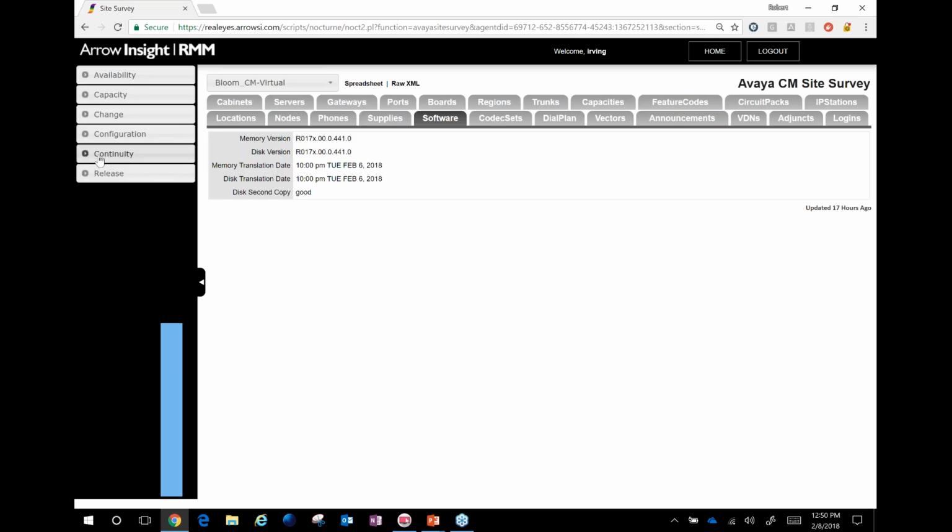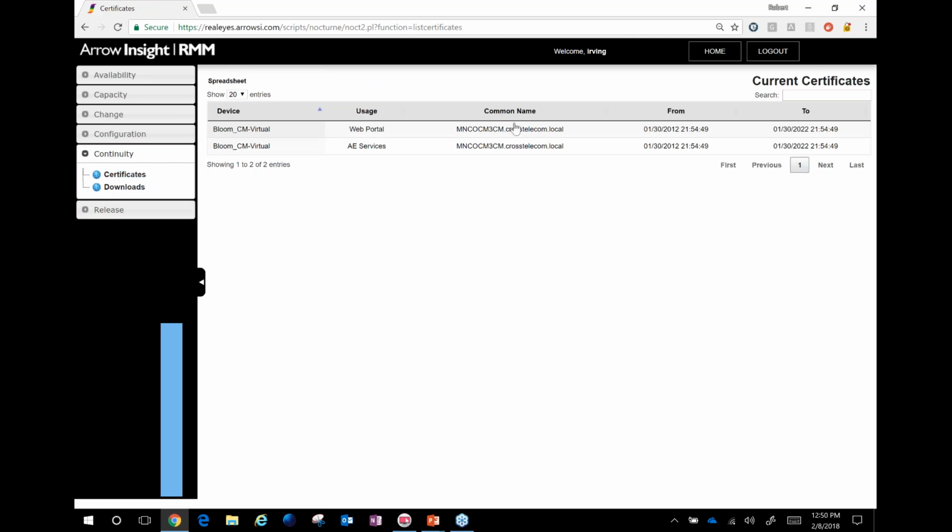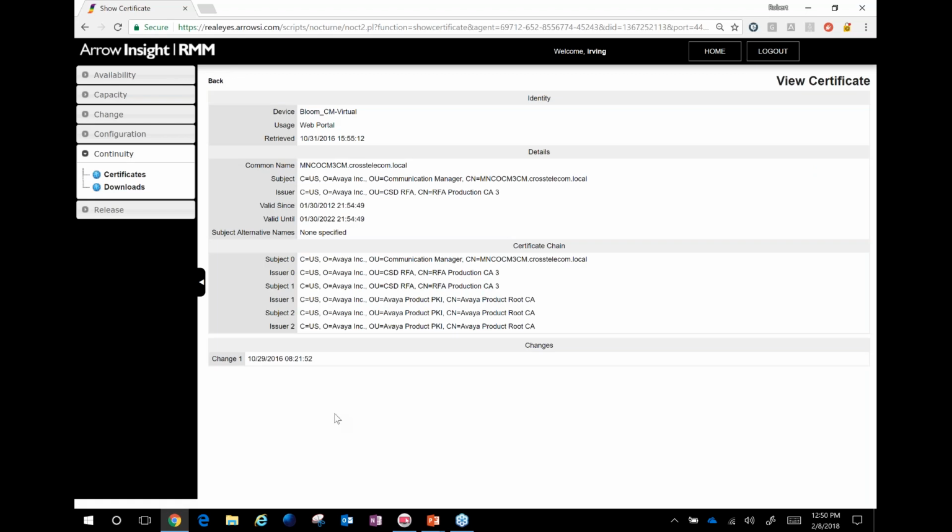So the last thing I want to show everybody real quick is we've added in a module here, and we only ran this against our CM at this point. But public key certificates have, for the last couple of years, caused a lot of heartburn for a lot of customers. So we put a module in here that pulls the existing certificates out of the CM, and we can pretty much do this on a lot of different things. We do it in Skype for Business. We do it for all the Avaya platforms.